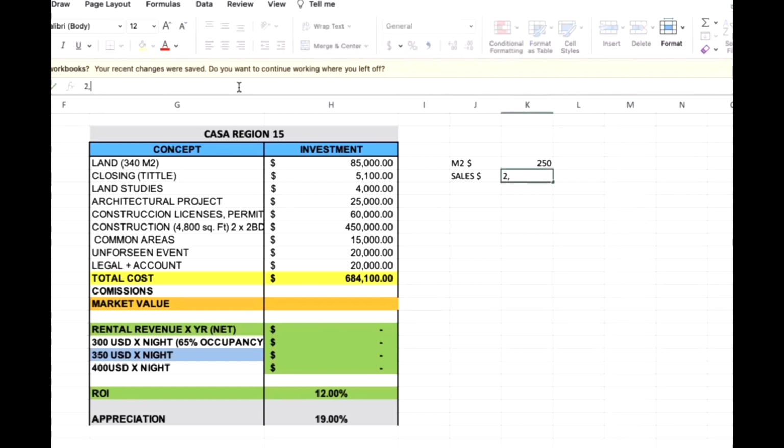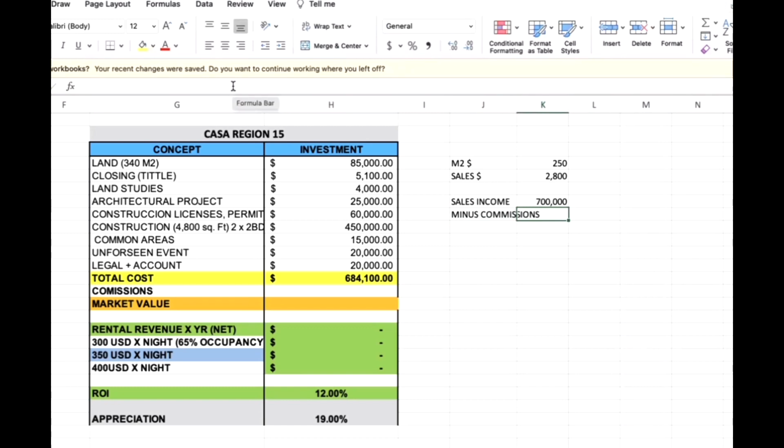Sales, we're going to sell at $2,800 per square meter, which is more than what the market's doing. So 2,800 times 250 equals 700,000. So tentatively, you will produce this much in sales income. Now, here's what we'll minus: commissions. So I'm going to minus from the 700,000, 12% just to give you an example. And this becomes 600,000. So value of unit, if you kept the unit that's 120 square meters, that unit would be roughly 340,000. This is what it would cost me if I was to do your business model today.